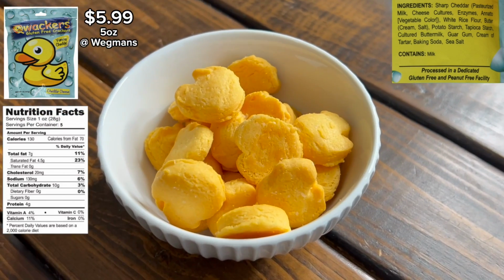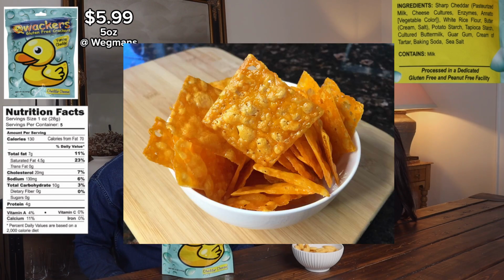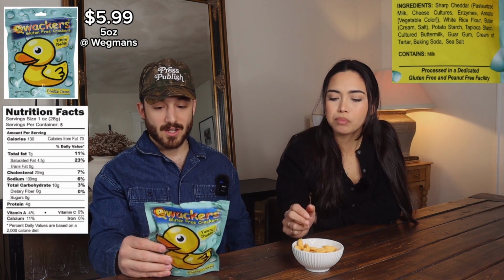This one looks like it's just cheese that was puffed and baked. Very different from the other ones. It smells like a biscuit. And the texture of it is like the cheese crisps that are just cheese baked. It's like just puffed baked cheese. It almost tastes like a homemade one. Yummy. It's really good. It's a lot of cheese.